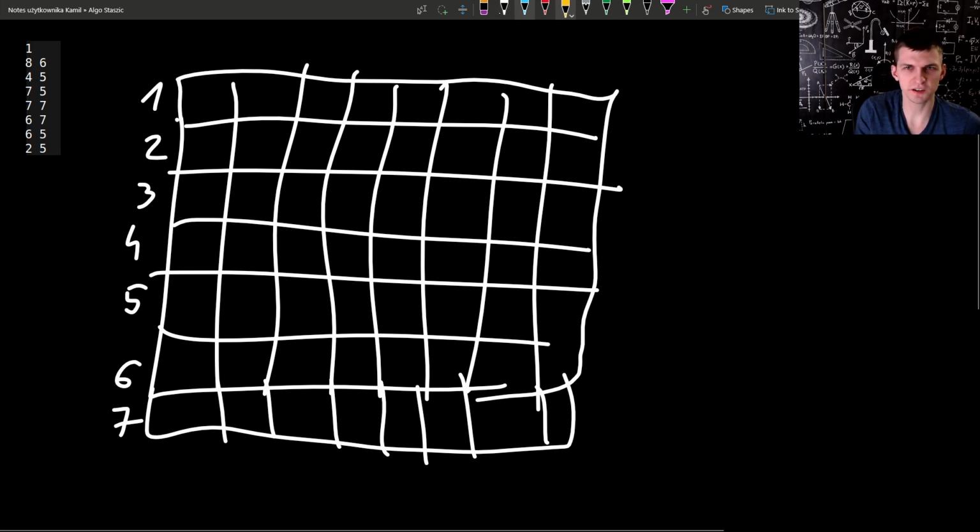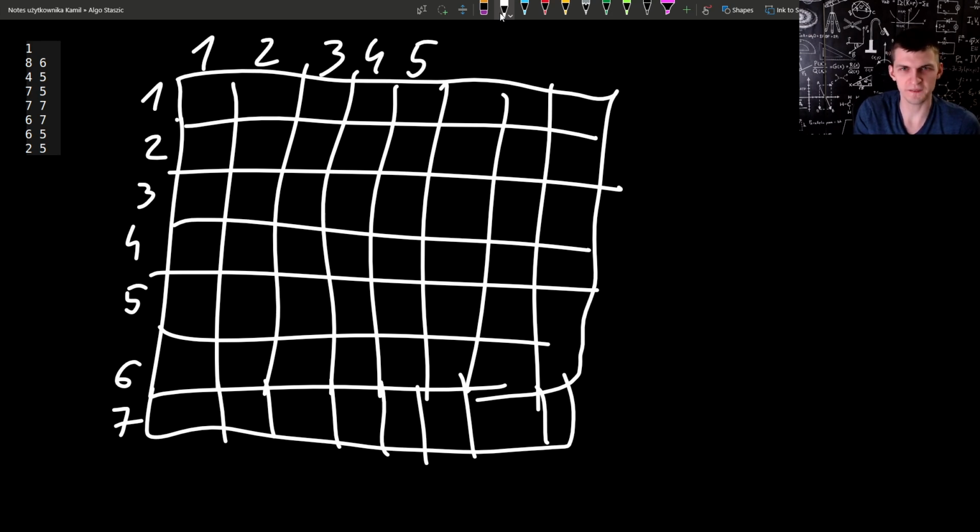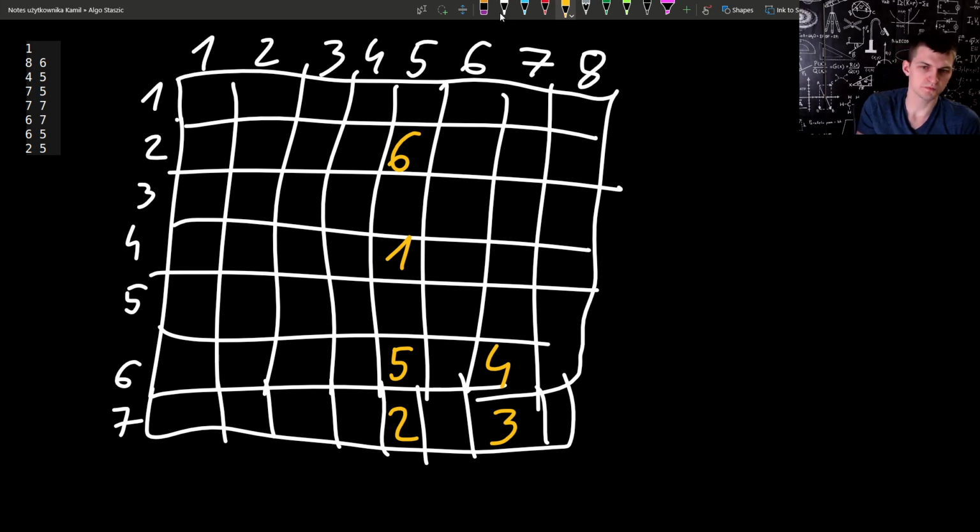My test actually satisfied the order that there is a solution if you just print those cells one by one. So from 1 to m is a correct answer. 4, 5, then 7, 5, 7, 7, 6, 7, 6, 5, 6, 5, and 2, 5. Right, 4, 5. Okay, so it's this pattern.